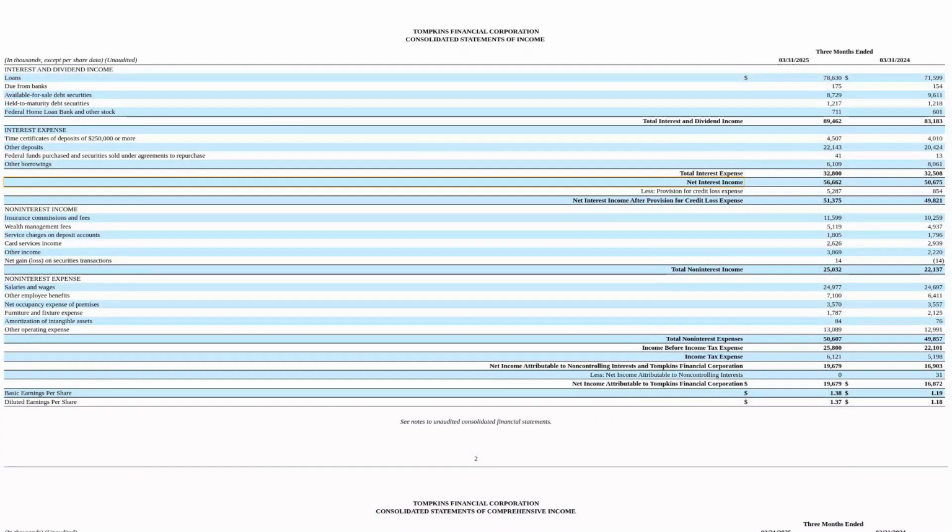Think of interest income as the rent Tompkins charges for lending money out. They pulled in about $78.6 million, up from $71.6 million the previous year. This means they're lending more, at a higher rate, or both.